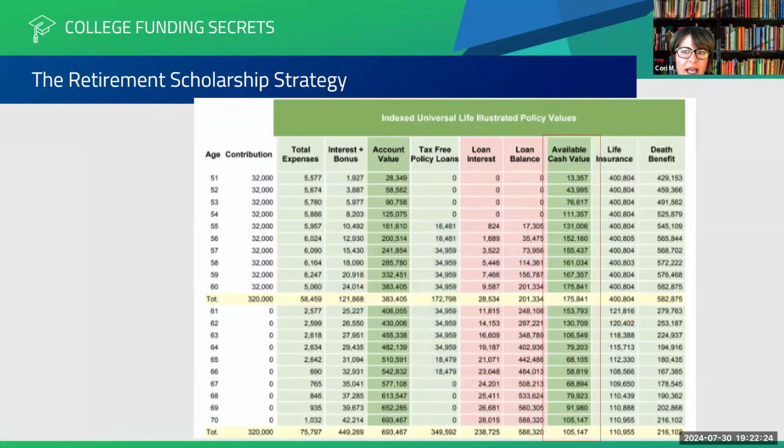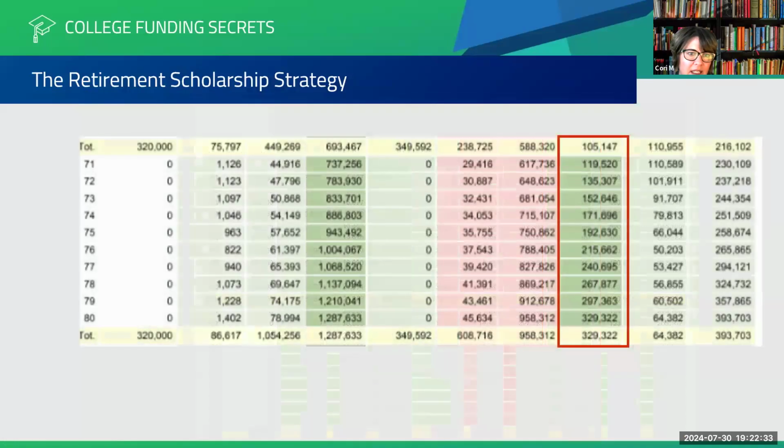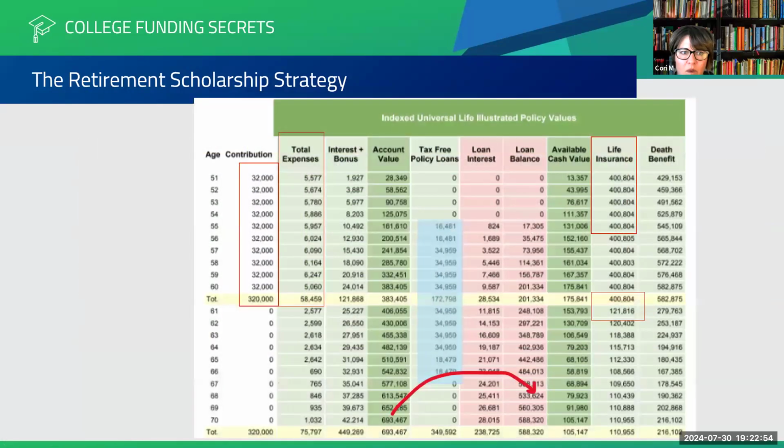All right. And then we just let the whole thing grow and watch this available cash column here. Okay, so we're putting in the 320 and never any more than that. And eventually we gain that full refund back off the cost of college. But again, you don't need to wait that long to access all of this money. You can access it for whatever you need or want to.